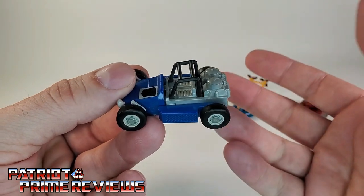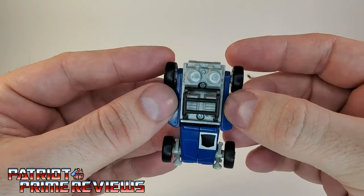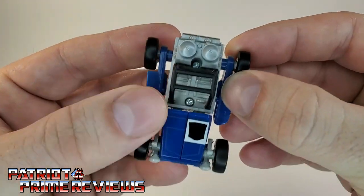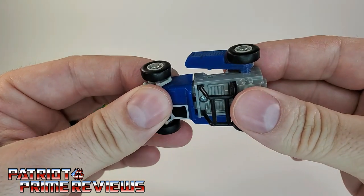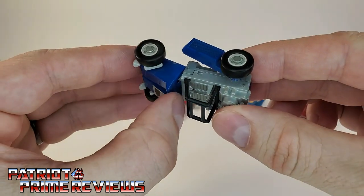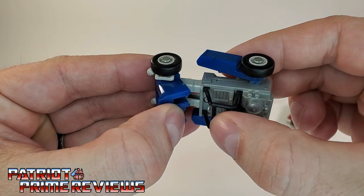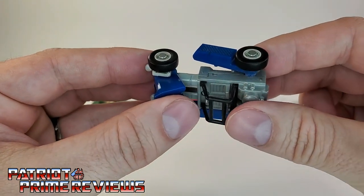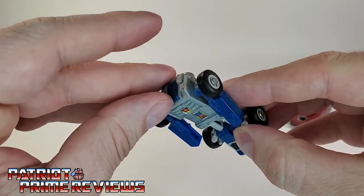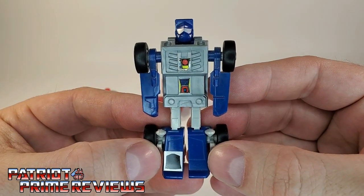Now, transformation for Beachcomber, super simple. You're going to take the side, the wheels, and this blue section right here, and just pull these straight out. You'll hear a little click. Go ahead and take the front section, and rotate this around. When you're doing this and pressing against the figure, make sure you're pressing up here against the engine instead of the roll cage, because you don't want to break that. Go ahead and flip those all the way around. Take this blue section here, flip it up, and there you have Beachcomber in robot mode.